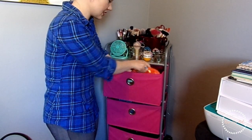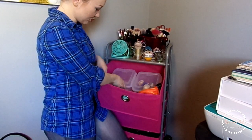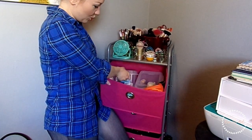They have some natural ones that look much more realistic. Then, as to the primers I'm keeping, let's see how I'm going to do this. I'll just pull one box out at a time and show you. So these are my primers.